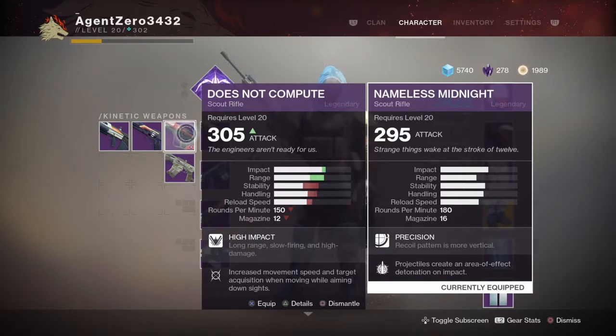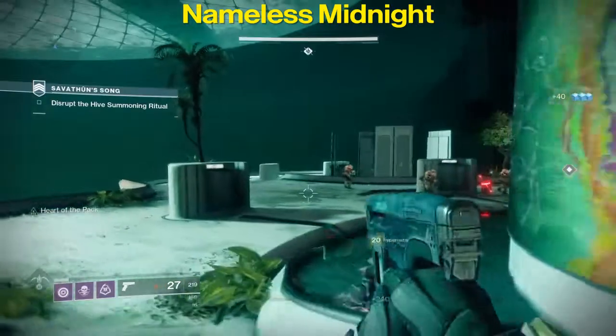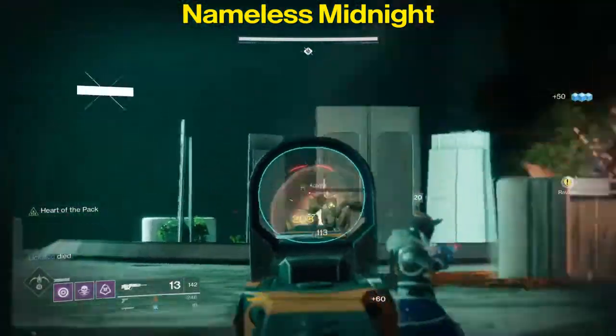So first, the stats. The Does Not Compute has a greater impact per shot and a much better range. However, the Nameless Midnight has better stability, handling, and reload speed. Keep in mind I have both of these guns set up for their max stability. The Nameless Midnight also fires faster and has a greater magazine size. Let's get into some gameplay and talk about the perks and what I think about each of these guns.